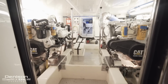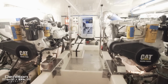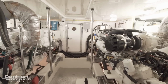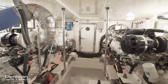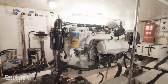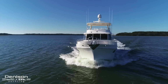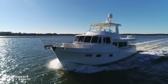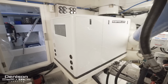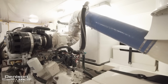Aft and on the center line is this watertight door which provides the primary access to the engine room. As I mentioned at the beginning of the walkthrough, Voyager is powered by twin Caterpillar C7s that are 450 horsepower apiece. She cruises comfortably between 8 and 10 knots, with her maximum speed being somewhere around 14 knots. Powering the house are twin Northern Lights generators, one 20 kW and one 12 kW.